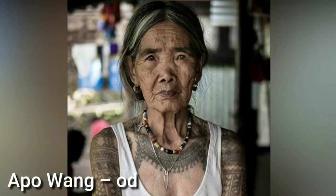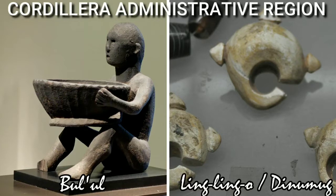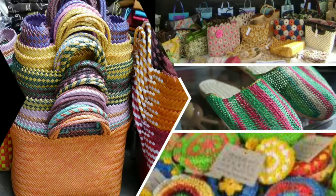Apuwangod is the last Mambabatok, or traditional Kalinga tattoo artist. Another popular artwork in Cordillera Administrative Region, Arbulul, is a wooden sculpture that represents the rice granary spirits and amulets of the Ifugaos, which is also known as Linglingo or Tinumu. In Bicol Region, among popular arts and crafts are baskets, bags, slippers, and coin purses.